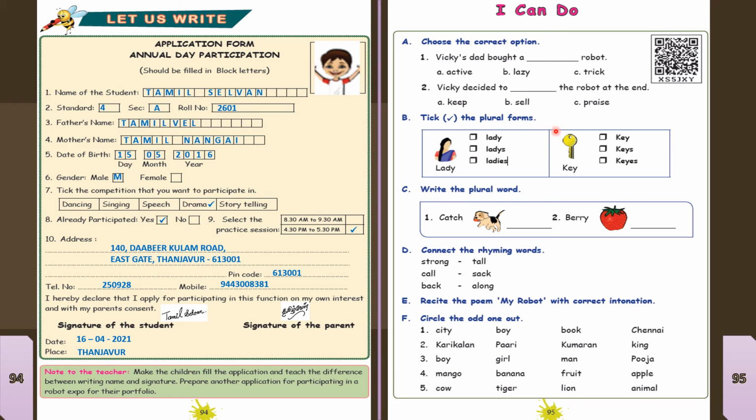Tick the plural form. For lady, what is the plural form? For the key, what is the plural form? You have to tick it correctly. Write the plural word for catch berry. Right? You have to write correctly.